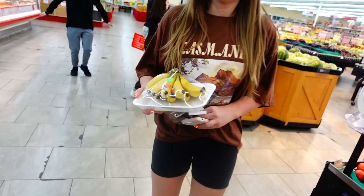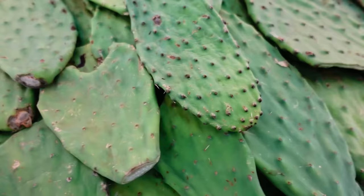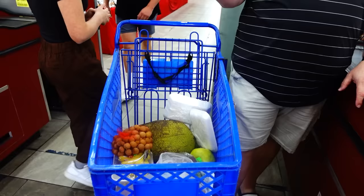Look at how cute these are. These are so adorable. Oh, that's a coconut. I know what it is. Why did we get this? Plus, it's a fresh coconut. Okay.